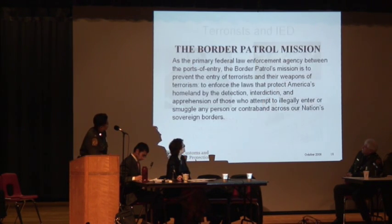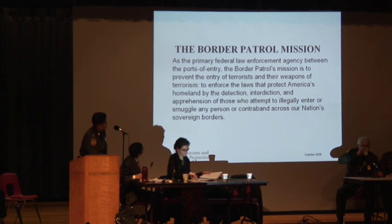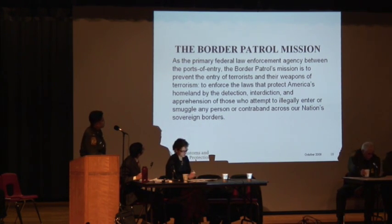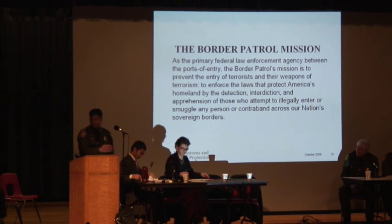Last slide. This is our mission, the Border Patrol mission. As a primary federal law enforcement agency between the ports of entry, the Border Patrol's mission is to prevent the entry of terrorists and their weapons of terrorism, to enforce the laws that protect America's homeland by the detection, interdiction, and apprehension of those who attempt to illegally enter or smuggle any person or contraband across our nation's sovereign borders. That's the presentation, and we'll move on to the next presentation.